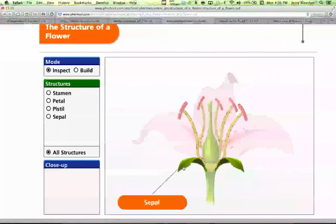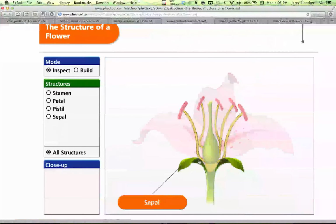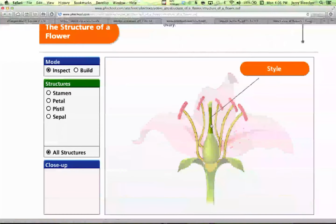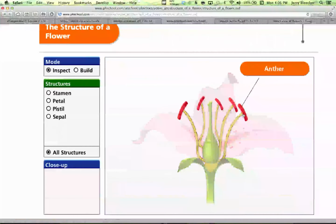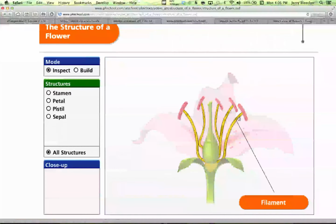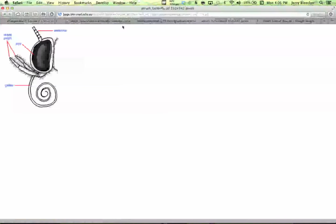Petals, sepals, ovary, style, stigma. Okay, so there's the pistil and anther, filament, male structures. Pretty straightforward. Not a bad little animation to take a peek at.